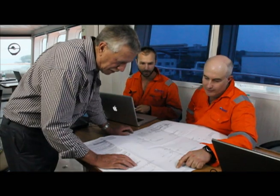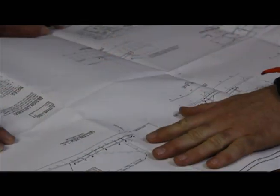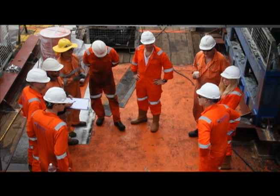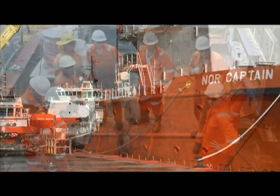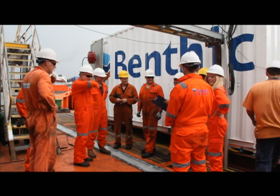Benthic is currently designing systems that target even deeper waters and drilling operations, with the ability to carry more sophisticated tools and probes. Our customers choose Benthic because of our world-class team and unique technology, which is recognized as the leader in the ultra-deep water geotechnical market.